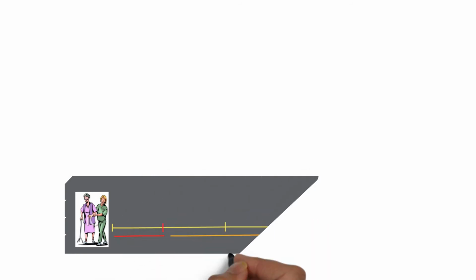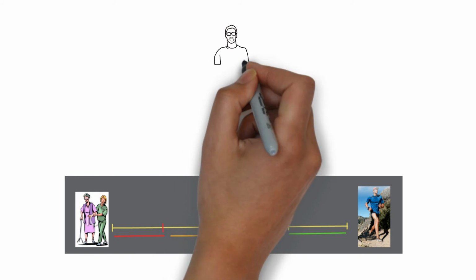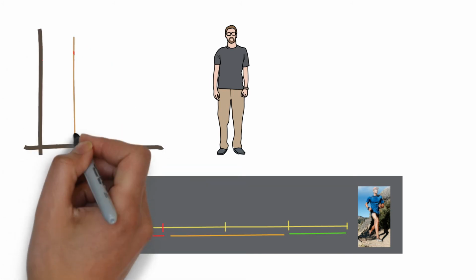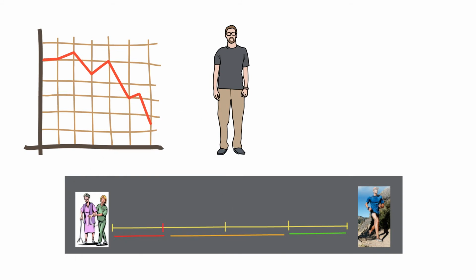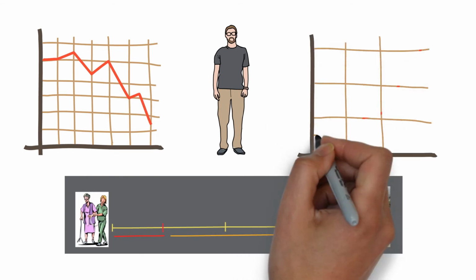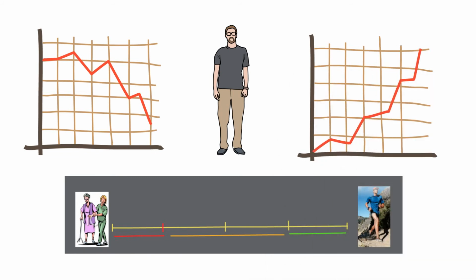Let's consider this convalescence line. It's important that you put yourself on some part of the line. Honestly determine where you're at. Because the more you are towards the left side of the line, the more likely you are to get injured. And the more you are towards the right side of the line, the more likely you are to become more and more athletic, strong, and injury resistant.